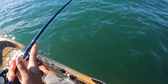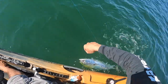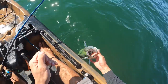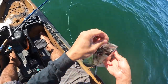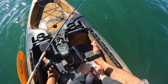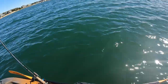Yeah, I'm gonna keep one for crab bait and then get some little ones for fun. Good job, fish. Oh yeah, he wasn't going anywhere. Wow, look at that. It's a nice fish right there. So we're gonna use him for crab bait. All right, rest for fun. That was a good fight.